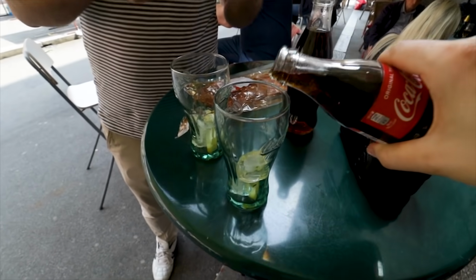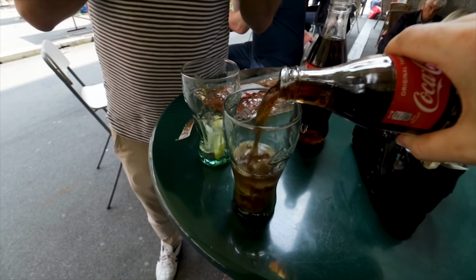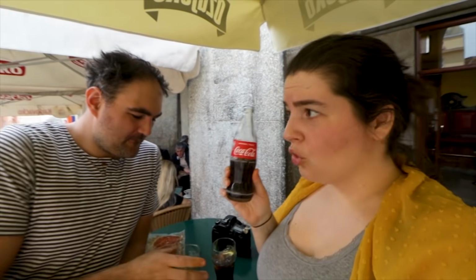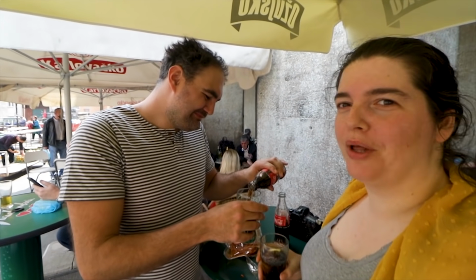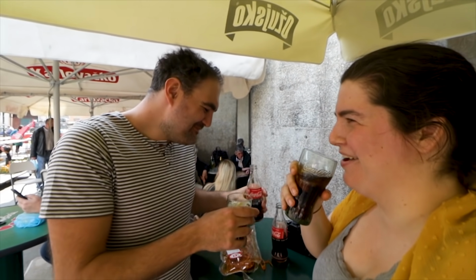And this is the very local drink that they have here in Croatia. Pronounce it with me here. Coca-Cola. Yeah, it's from the local Coca-Cola province. I thought you were going to say from the local Coca-Cola tribe. Oh, the sausage is actually really good.